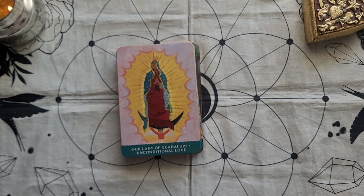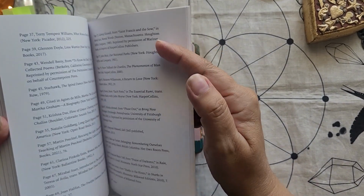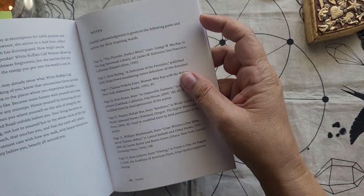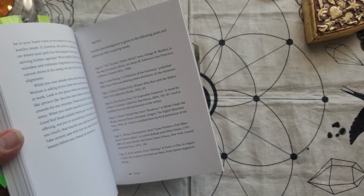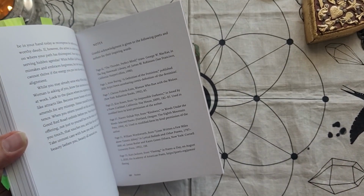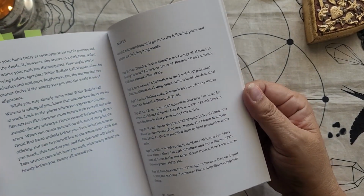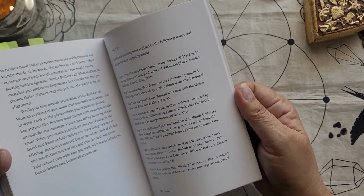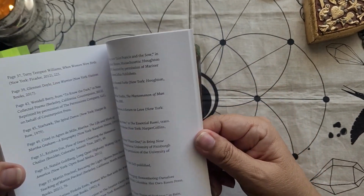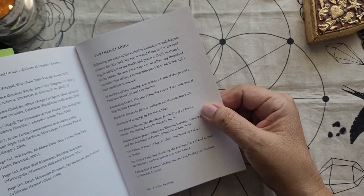I love the guidebook for the poems that are very inspiring. And another thing to be noted within the guidebook, I know I'm kind of going back and forth here, but in the very back, there's a notes section, which is really nice because it acknowledges the poems that are referenced within the card meanings. And it references the source of the poem. So say you read a poem and want to look into that person's work a little bit more, it gives you a lot of references here, whether it was in a book or some kind of article or something of that sort. Also, in the back, there's further reading.